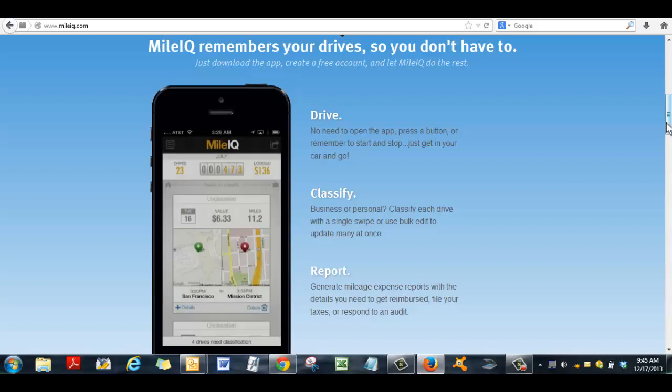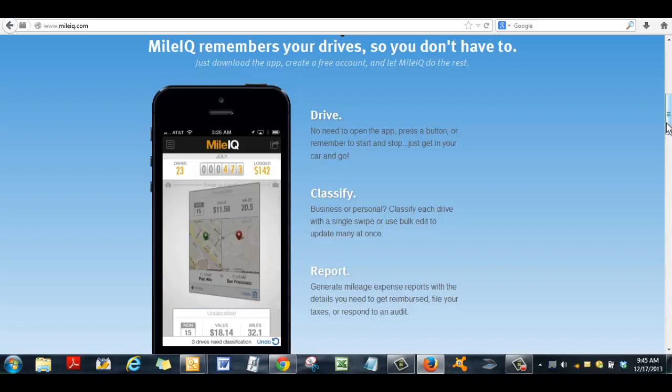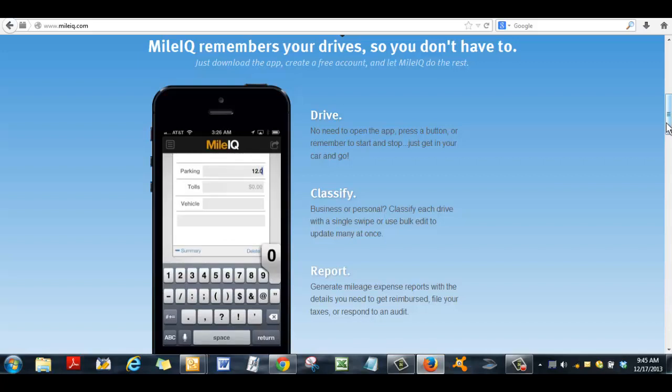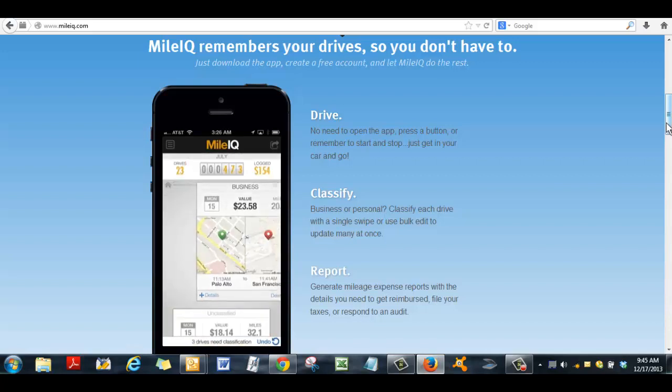And then you can also do reports and bulk edit them all at the same time and say these were all for business. If you're driving for 2 days showing houses, you can do all of the drives and the stops and starts at the one house to the next house at one time. And again, you can generate your mileage expense reports.